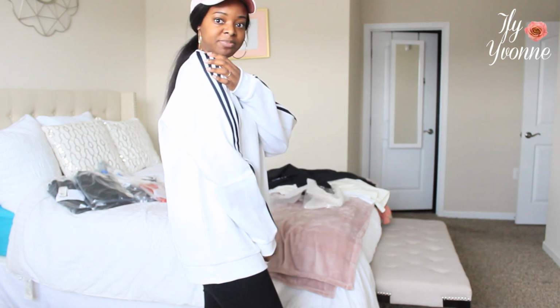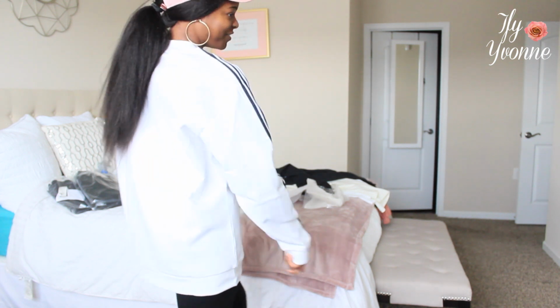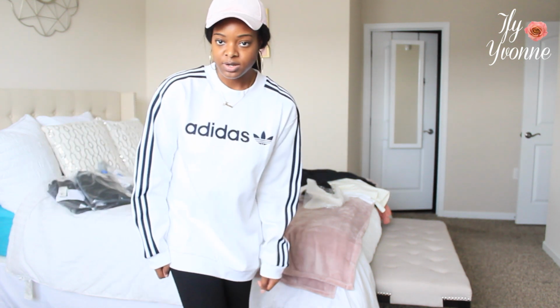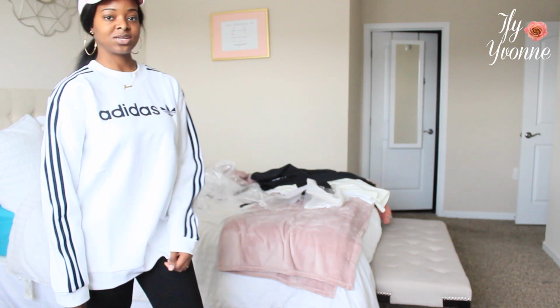I feel like my husband might take this one because he might like these stripes on it, but I love this one. I love it. Looks so good and clean.